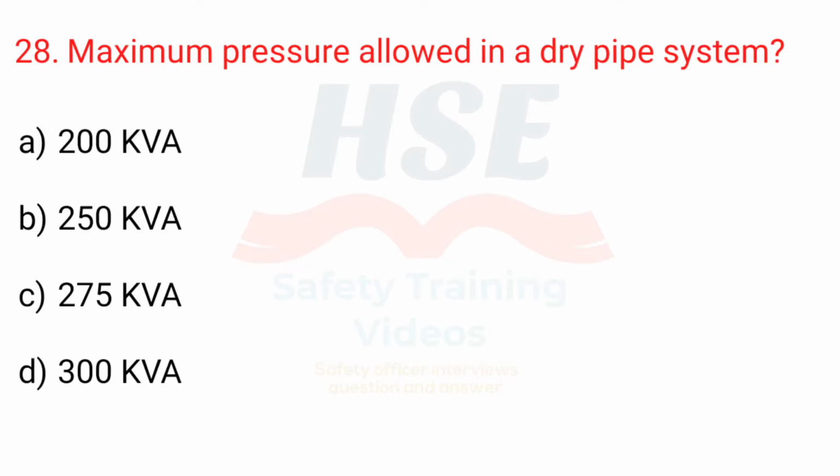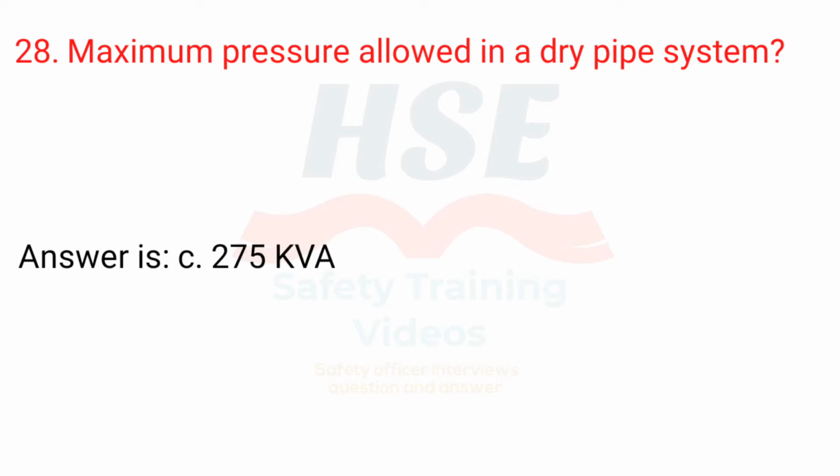28. Maximum pressure allowed in a dry pipe system? A. 200 kVA. B. 250 kVA. C. 275 kVA. D. 300 kVA. Answer is C. 275 kVA.